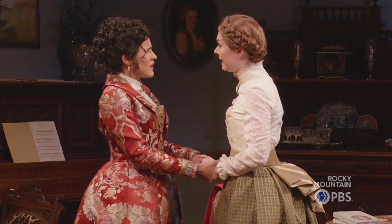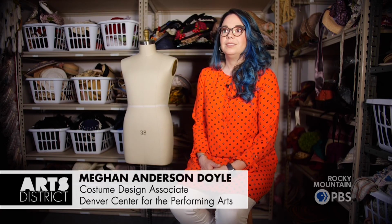Sometimes we shop things, sometimes we thrift things. Usually for contemporary shows, we tend to shop and thrift, so it looks more authentic. For period pieces, there's not a store that sells things for A Doll's House, so we're fortunate to have the skills of our costume shop to build more of our period pieces.